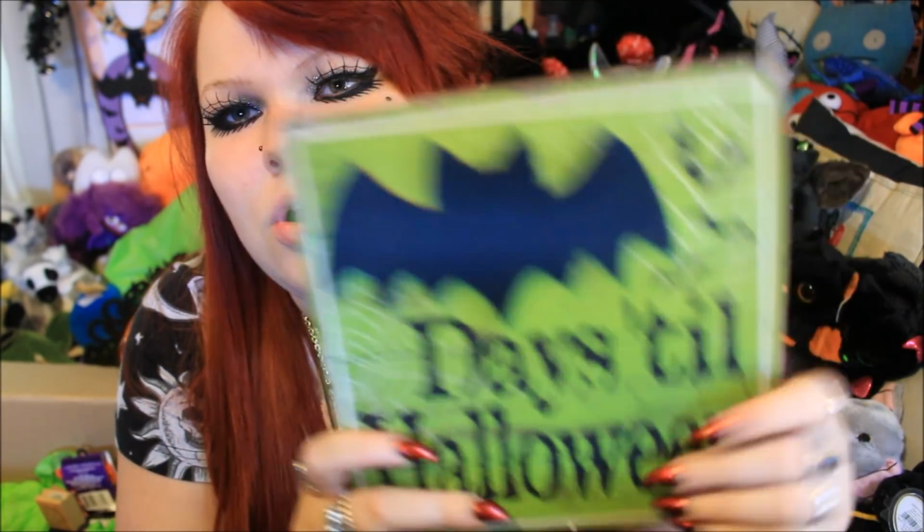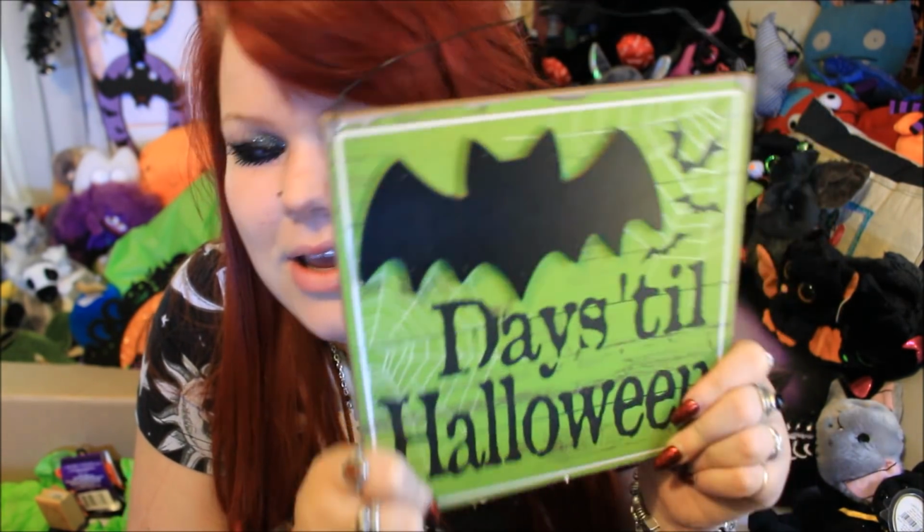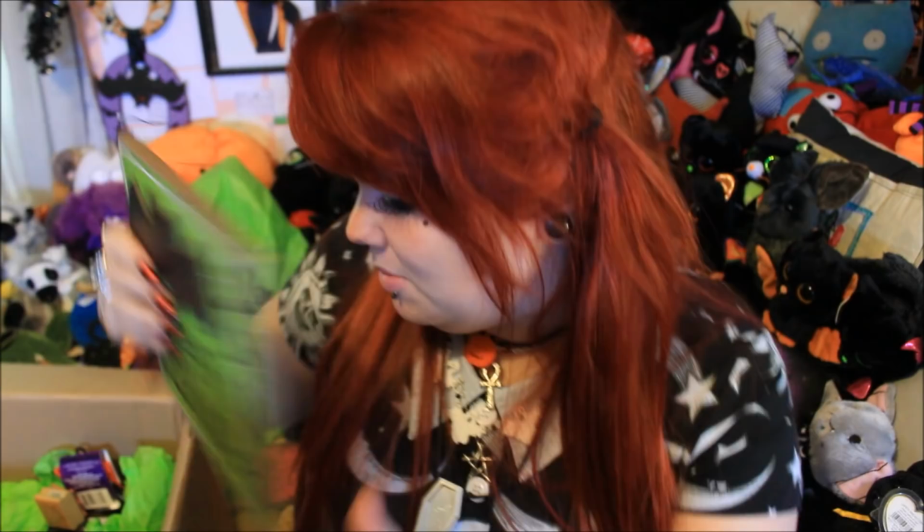Next up we have another plaque, and this one says, oh cute, I was actually looking for one like this. It says blank days till Halloween, and it has a little hanging bit at the top, and I assume with chalk you can write on here how many days are left. So today I would be writing 3 days, which is incredibly exciting. So yes, I'm really pleased with that.